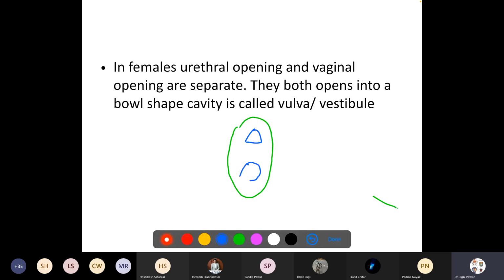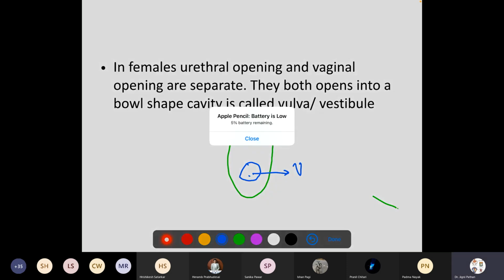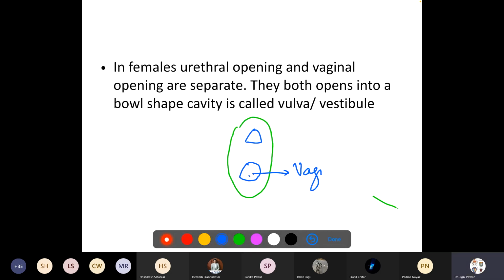One is the vaginal opening, and the other is the urethral opening. Because in females there are two openings, one is for urine, another is for sexual intercourse, and this area, which has a bowl shape, is called the vestibule. The cavity is called the vestibule. Are you getting the point?